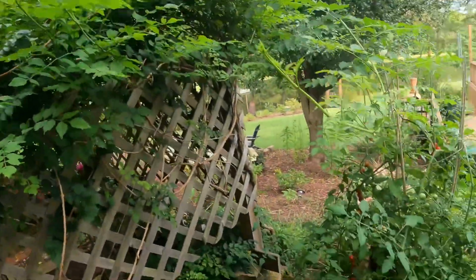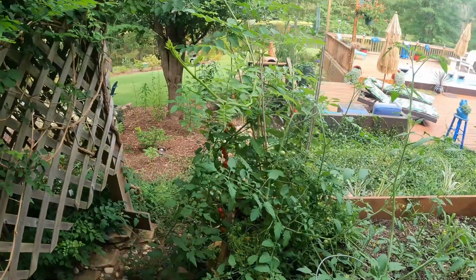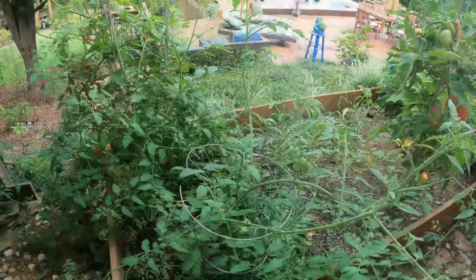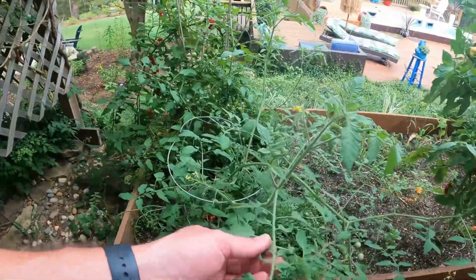And you can just pop it in your mouth. And it's so sweet, it was like candy. So again, this is SuperSweet 100. One of the best cherry tomatoes that we've grown for vigor and just phenomenal taste. Alright, let me get done chewing that up.